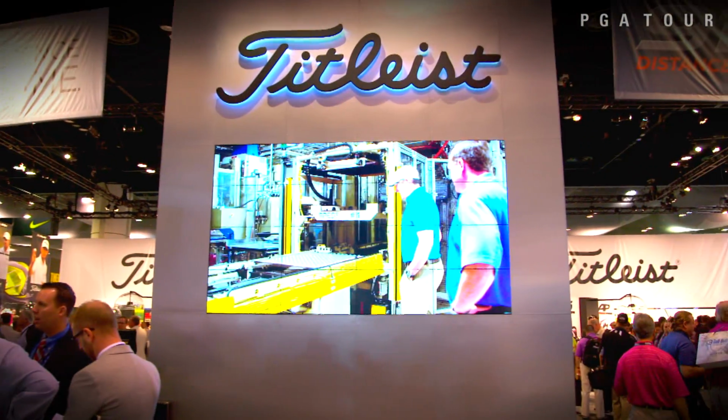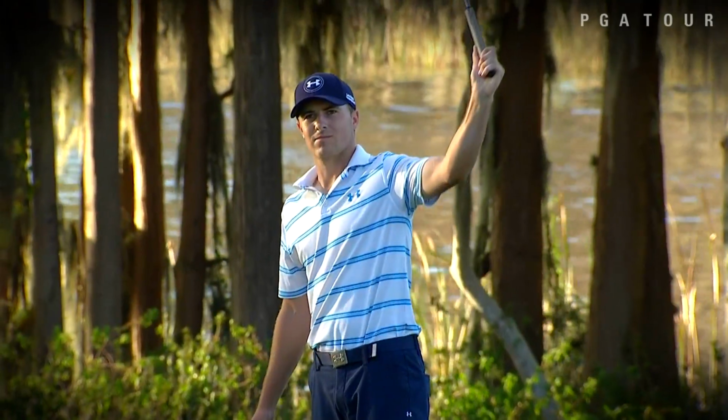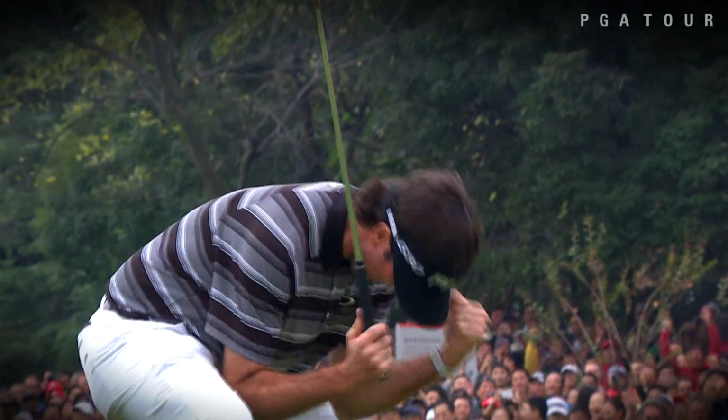All right, so right behind us, we're gonna start off with Titleist. New ball released today, but obviously the PGA Tour pros have been playing with it. The likes of Jimmy Walker, Jordan Spieth, Bubba Watson have all won with this ball, so go out there, you're gonna win as well with it, and a new driver, so tell us a little bit about those things.